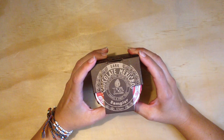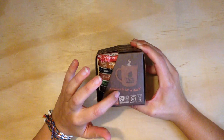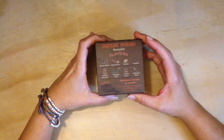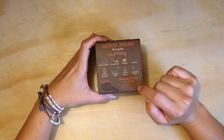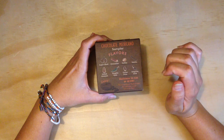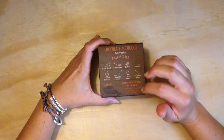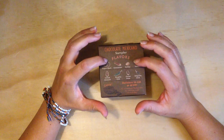The thing about this type of chocolate is that not only can you eat it just straight as it is, but you can actually turn it into hot chocolate. So it says delicious to eat or drink. Apparently inside the box there are instructions on how to make Mexican style hot chocolate, which sounds so good, even though the weather's been warm lately. But in the evenings where I live, it cools down, so even a cup of hot chocolate is nice late at night.